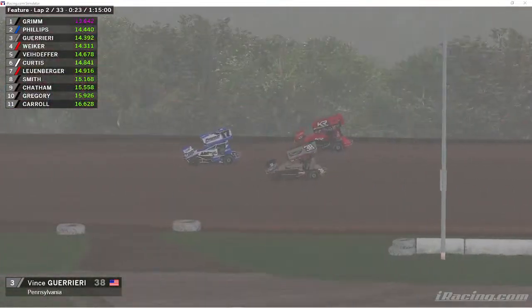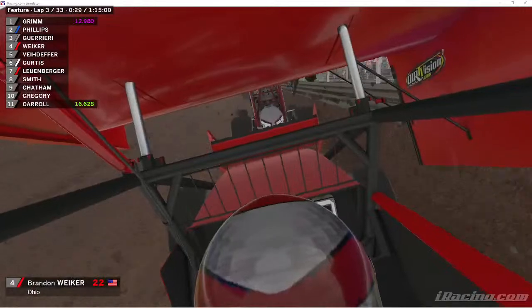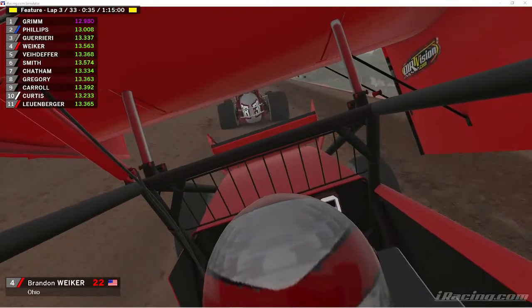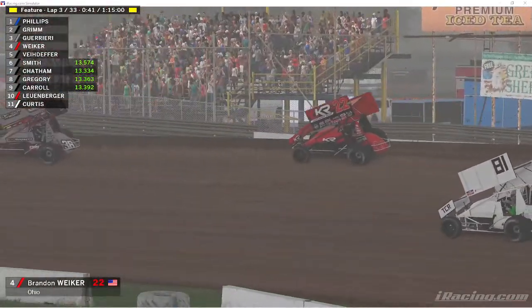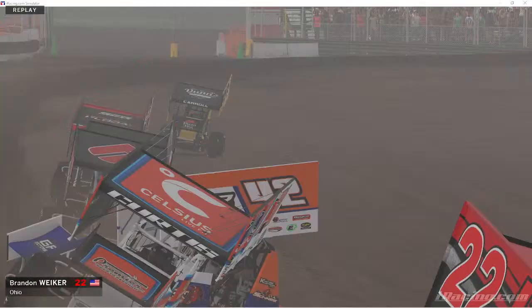Here comes Brandon Weaker, the winner of heat race number 2. See what it looks like from his view, trying to race his way into the top 3 spot. Boy, there is not a lot of viewing going on if you're trying to see. He's also wearing a helmet cam, so we'll see if we can see that as well. Just as we go to that, looks like the yellow flag's going to come out here on lap number 3. Not sure where that one might have been. Chandler Carroll might have been a part of that.